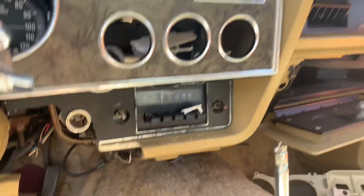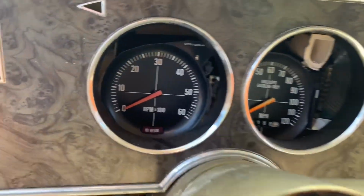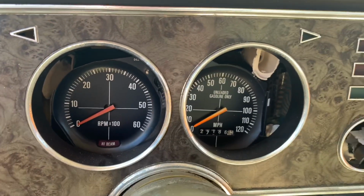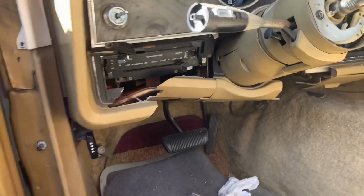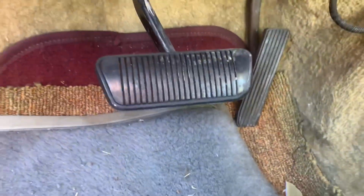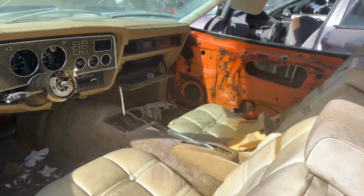It still has the original AM radio. The dash was a little cracked, and it's got the original gauges with the tachometer. The odometer shows 27,000, so I'm guessing it rolled over. Oh, the brake pedal looks pretty good, so I don't know. I'm guessing it's 127,000 still, even with the brake pedal and the condition it's in.